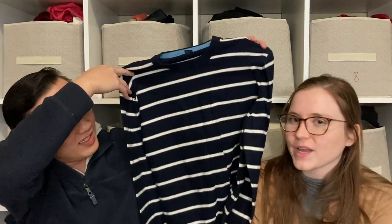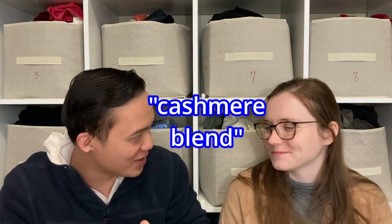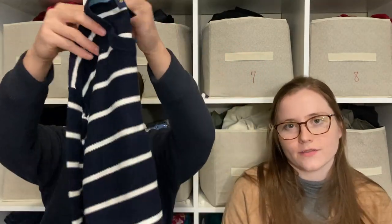Yes, exactly. So here we have a Brooks Brothers sweater that has just a little bit of cashmere. 8%. Good enough to say cashmere blend, right? Yeah, sure. So very classic style, but Brooks Brothers is out of business now, so people that like their stuff have to buy it online.